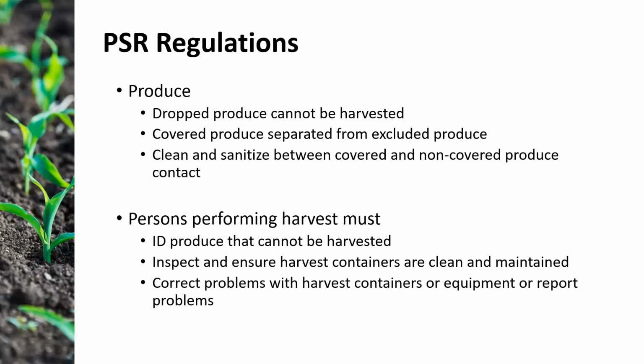The rule also specifically states that covered produce needs to be kept separated from excluded produce. So in part 1, we talked about produce that was excluded from the rule, versus other produce that's covered under the regulation. So if you're processing both types of produce, then you need to make sure that produce that is covered under these regulations is kept separate from produce that's excluded from these regulations. The rule also specifically states that you need to clean and sanitize the surfaces between covered and non-covered produce contact. So that's really important to know. So if you're using a table, for instance, for sorting produce that is covered under the regulations versus produce that's not covered under the regulations, you need to perform cleaning and sanitizing in between those.